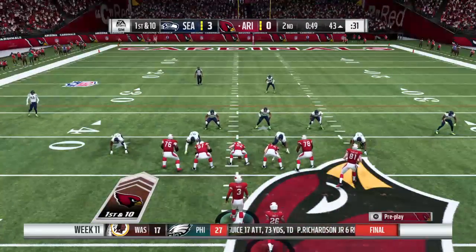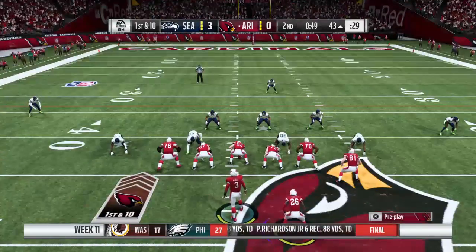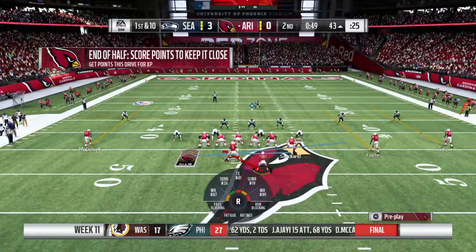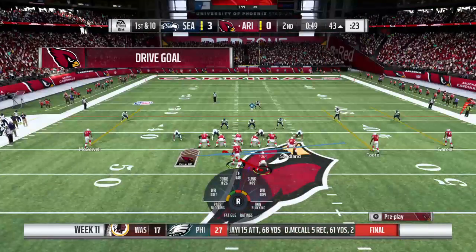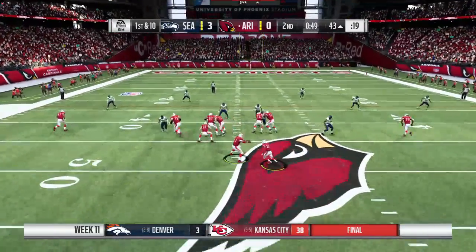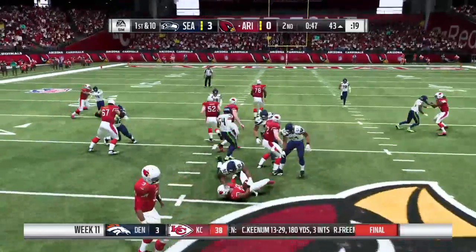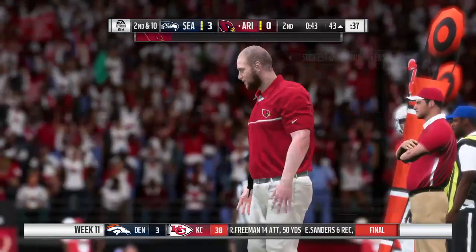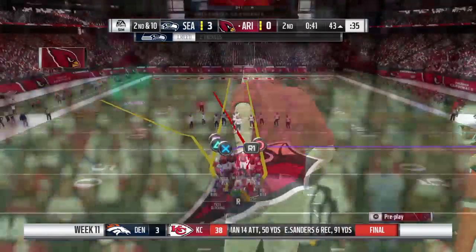Offensively, they liked their situation, so they tried to take a shot downfield, but no one was open. So it was tuck it in and run time, and he picks up a first down. They'll run it now out of the gun. And nothing doing. He's immediately taken down at the line of scrimmage. No gain on the play.